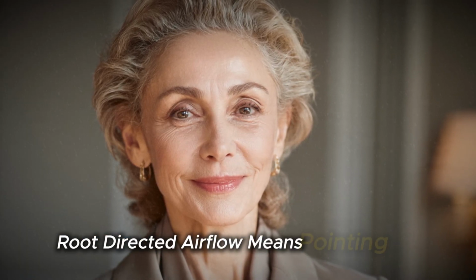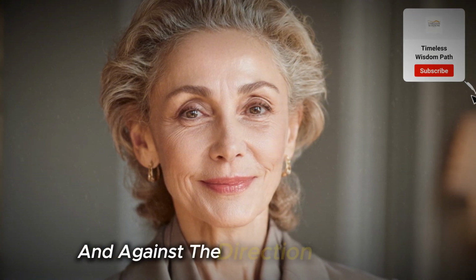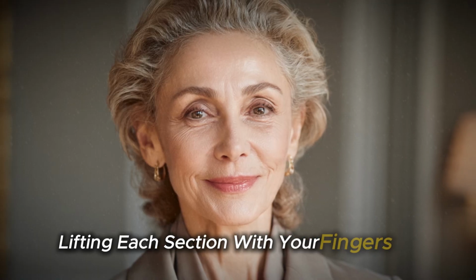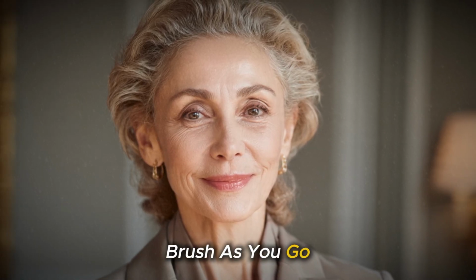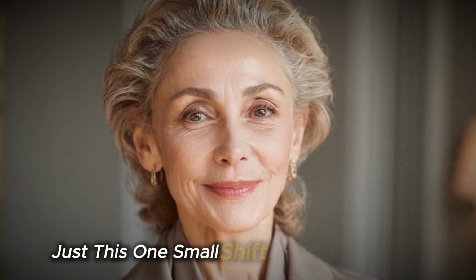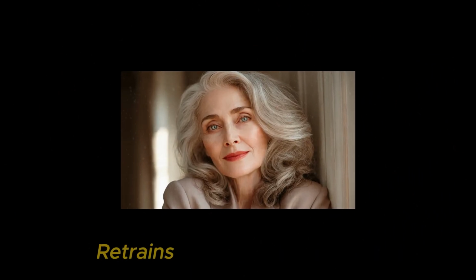Most women never know this, but the fix starts at the root, literally. Root-directed airflow means pointing the dryer down and against the direction of growth at the crown specifically, lifting each section with your fingers or a round brush as you go, rather than pulling everything flat and back. Just this one small shift, done consistently, retrains the cuticle to hold lift instead of fighting it.